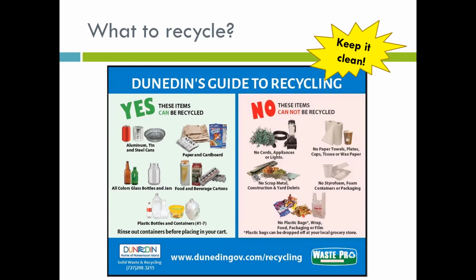Now, if some items are too difficult to clean out, such as a peanut butter jar, where you're going to use more resources of water just trying to wash it out, in that case, put it in the garbage. Same thing with a pizza box. It's going to have a lot of grease on it. Just put that in the garbage as well.